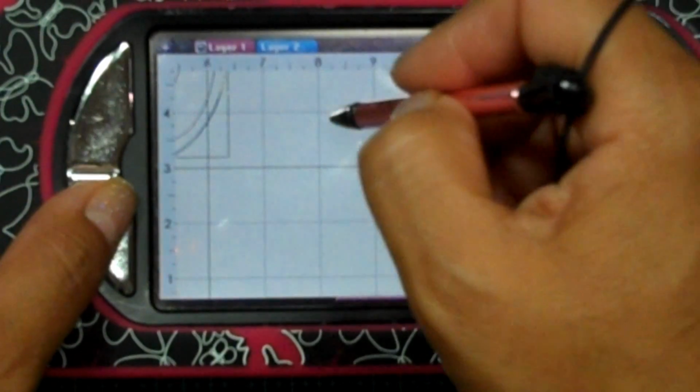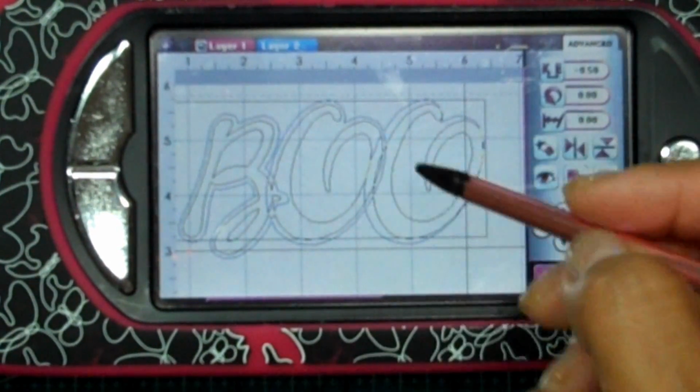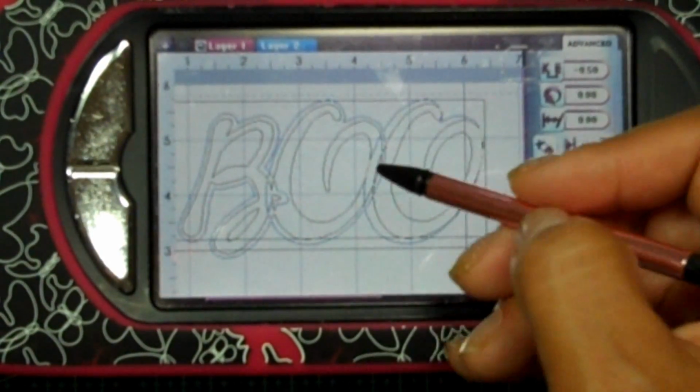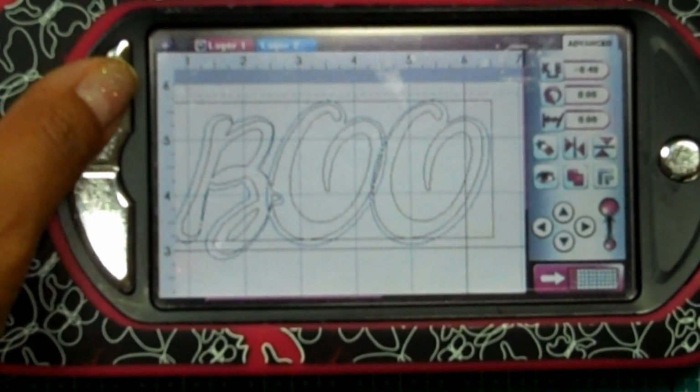Let me zoom in for you. Okay, you see how the blue, I hope you could see that. The blue is outlining, so that is the shadow feature of the boo. Then that's how you get your shadow for the gypsy font there.